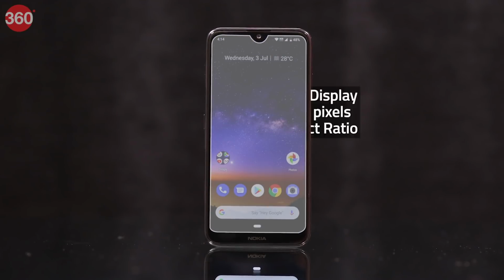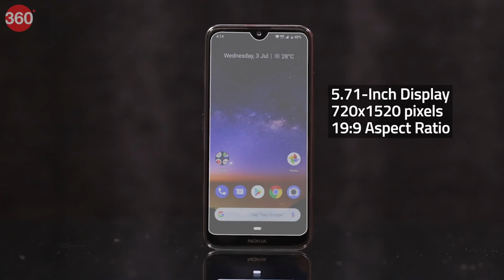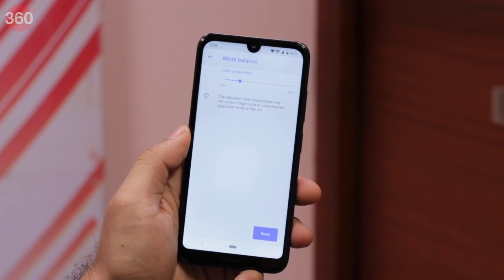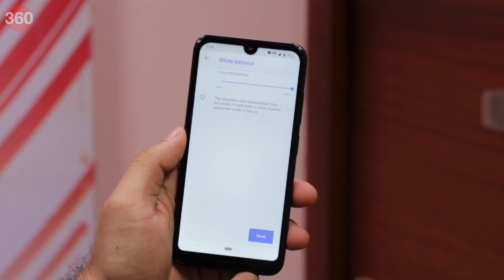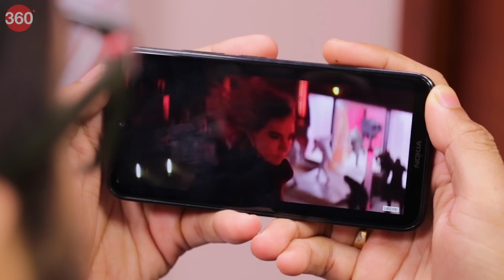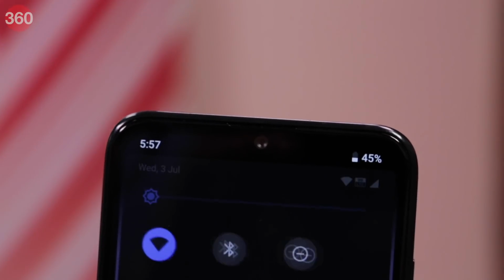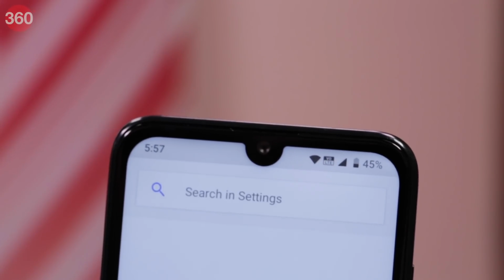The 5.71-inch display sports HD Plus resolution and has a 19:9 aspect ratio. HMD Global does offer you the option to tweak the color temperature of the panel. It had decent viewing angles and could get bright enough to be visible outdoors. However, we found that it had a vignetting effect around the notch, which was clearly visible on a white background.